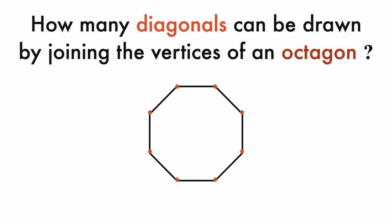How many diagonals can be drawn by joining the vertices of an octagon? Let me repeat the question. How many diagonals can be drawn by joining the vertices of an octagon?